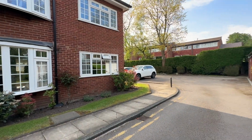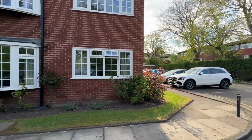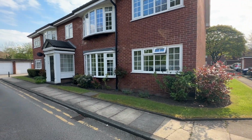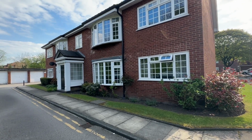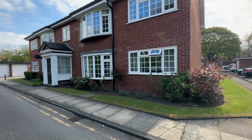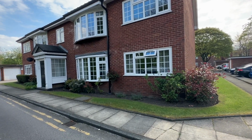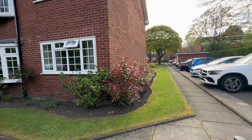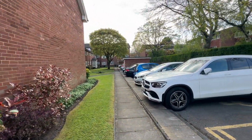Something else that I noticed about this development is how beautiful the communal grounds are, really well maintained, as you can see to the front. And it is this apartment here at the bottom, so that's the bay window to the living room, and then the window there to the bedroom. And as you can see, we've got some really nice plants and shrubs planted, and in terms of how well it's maintained, it is beautiful.